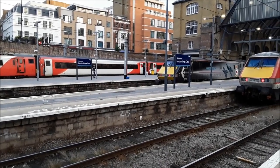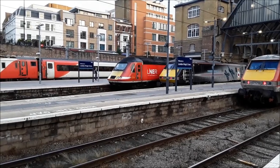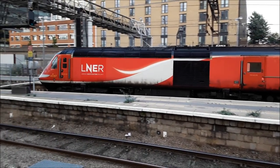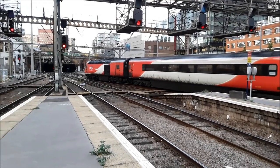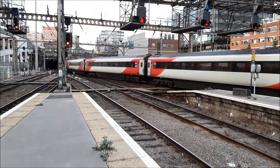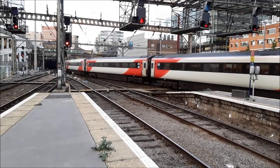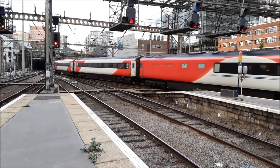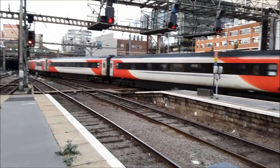Okay, it's departing now. It's going to be the 1800 LNER HST service to Edinburgh Waverley. 43307 leading the charge. First class looking rather full. On the rear is 43300.